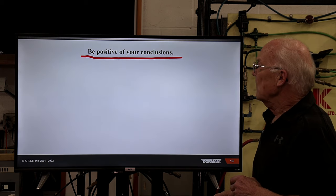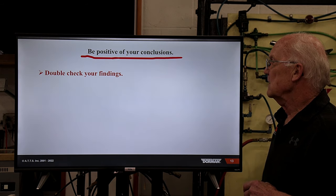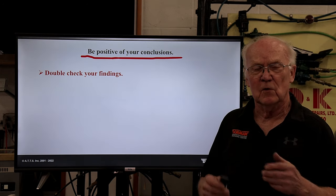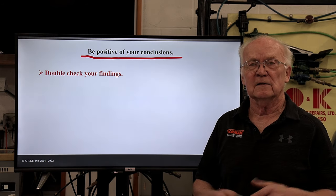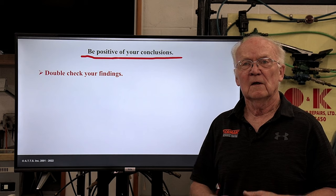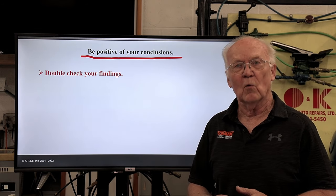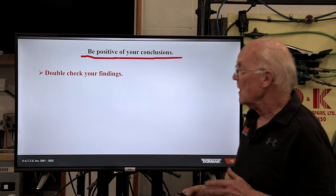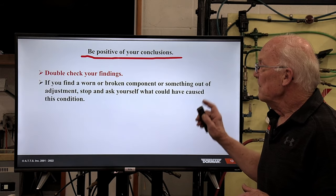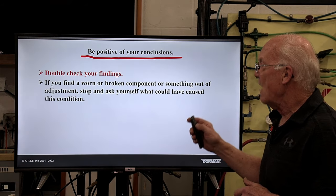Be positive of your conclusions, double check your findings, okay? Especially more so in commercial motor vehicles, those drivers are more apt to come back next day. It's just, geez, I picked up this truck, I was scheduled to go on a run, didn't you double check to make sure it works? Whatever the case, whatever your means are, whether it's taking the truck out and all that stuff. If you find a worn or broken component or something out of adjustment, stop.